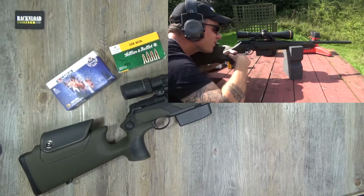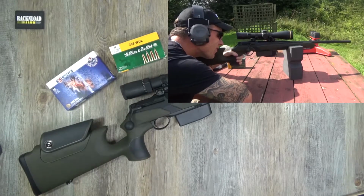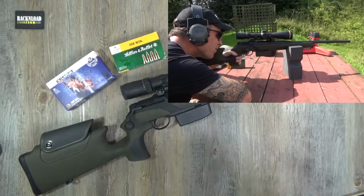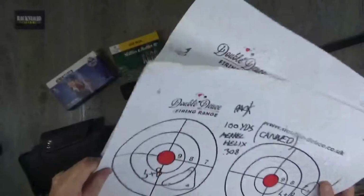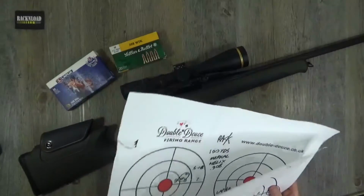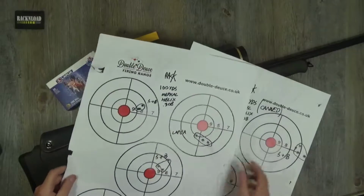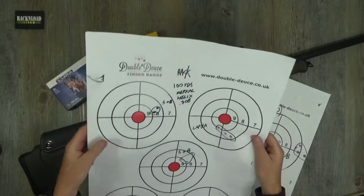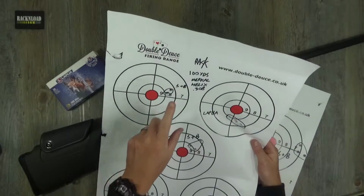Now let me grab my big targets, very kindly donated from Double Juice firing range. Shameless plug to Double Juice. So yeah, now this is interesting. I've got two targets here, as you can see, using various ammo. This was 100 yards, obviously. 308 ammo.